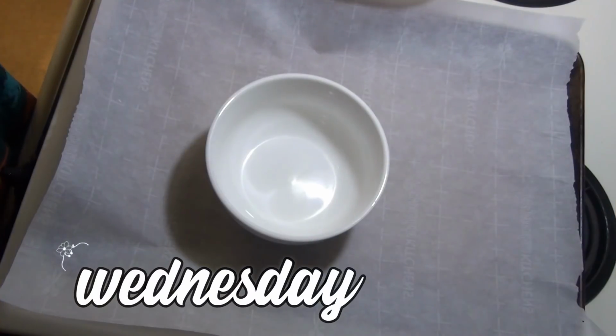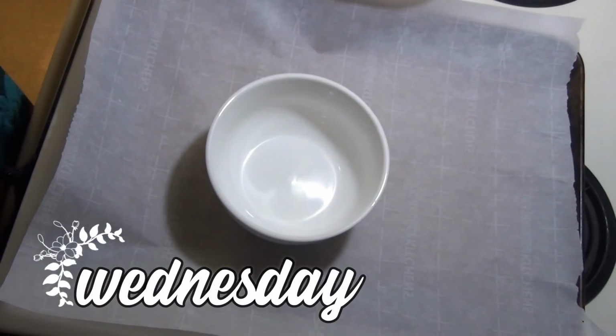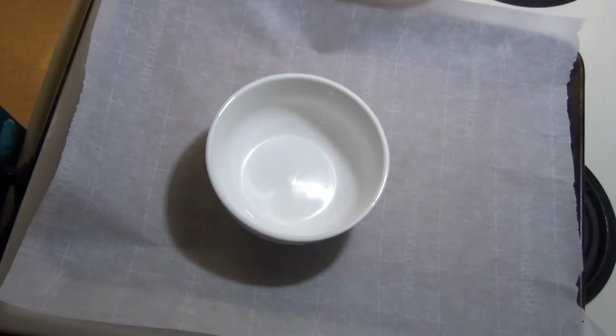It is Wednesday, and tonight for dinner I am making tilapia, and I'm gonna do like my cheddar crusted chicken recipe.